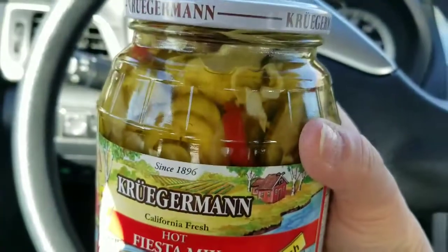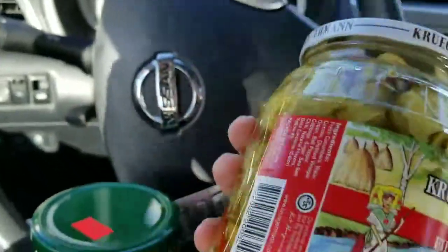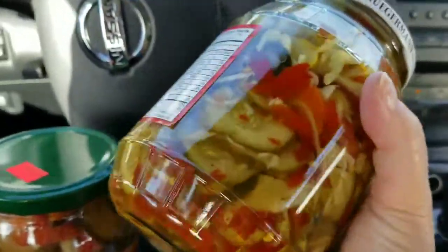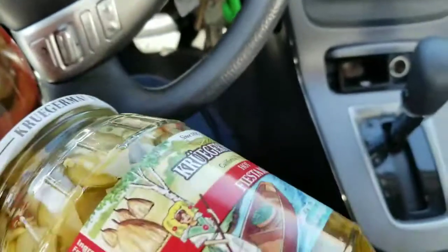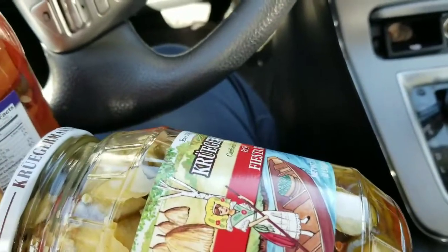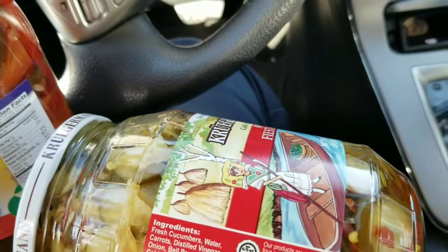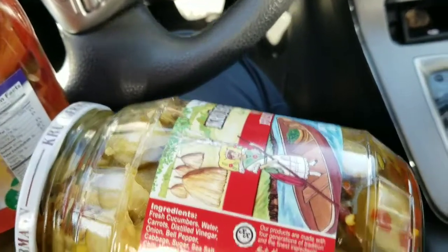The Hot Fiesta Mix. It's just a bunch of veggies in there. So that would be good with burgers and... Ooh, look at that. Where was this made? Let's see. USA. But it has cucumber, water, carrots, vinegar, onions, bell pepper, cabbage, sugar, sea salt, chili, natural flavors, beta carotene.